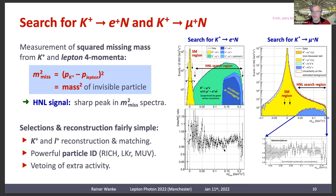And you see that the data are described by the Monte Carlo very well, and you don't see any sharp peak as you would expect for a heavy neutral lepton. On the right side, you see the same thing for the muonic channel. There we have, of course, the very abundant K to mu decay, and then on the right side you have some tail and some background which you have to subtract. Also there, data and Monte Carlo agree very well, and you don't see a clear spike or anything.